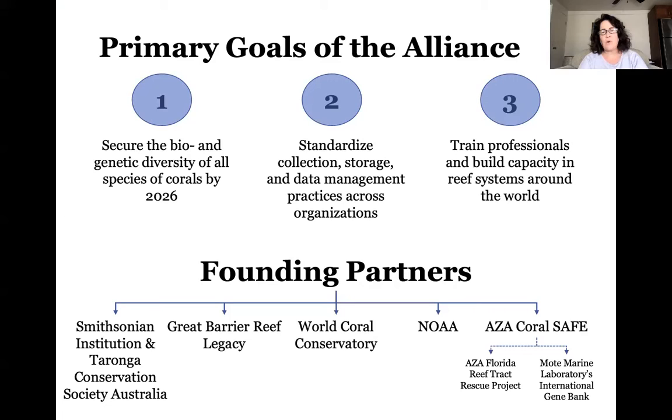Our founding partners include the Smithsonian Institution and Taronga Conservation Society, Australia, Great Barrier Reef Legacy, World Coral Conservatory, NOAA, AZA Coral Safe, which include AZA Florida Reef Track Rescue Project and the Mote Marine Laboratories International Gene Bank.